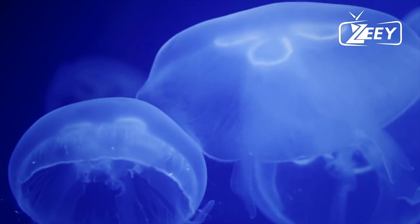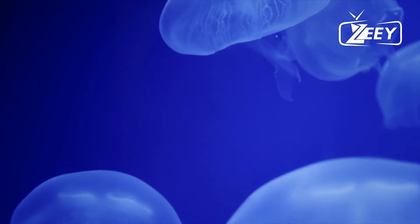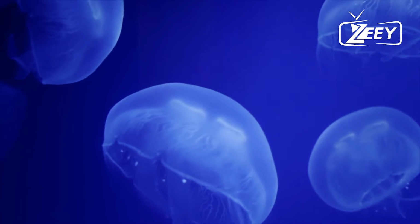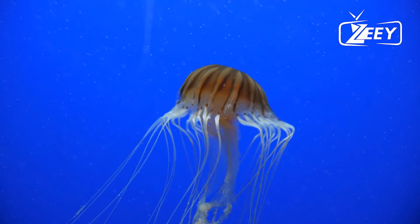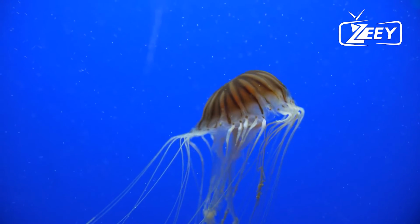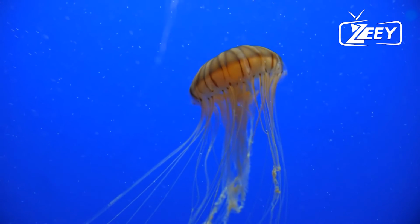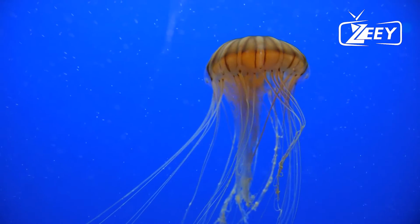The translucent bell of jellyfish frequently reveals the reproductive gonads. A polyp or ephyra stage is not present in some species, such as the helmet jellyfish. Eggs laid by the adults hatch directly into bell-shaped adults. Adult jellyfish typically only live for a year or less, though this might vary by species. Turritopsis dohrnii, a kind of immortal jellyfish, is even capable of aging backward when under hardship.